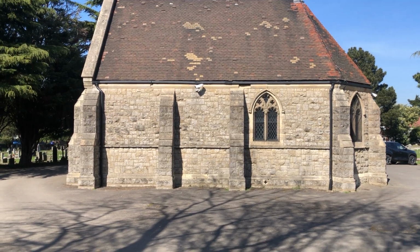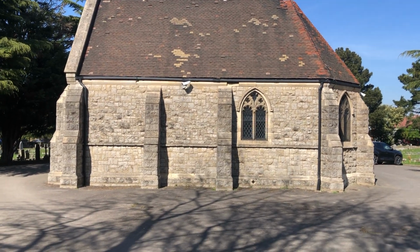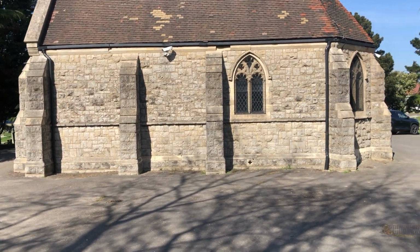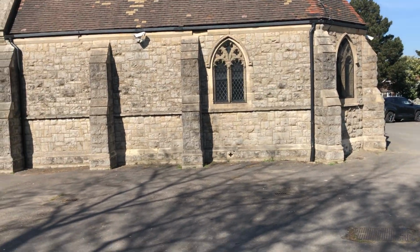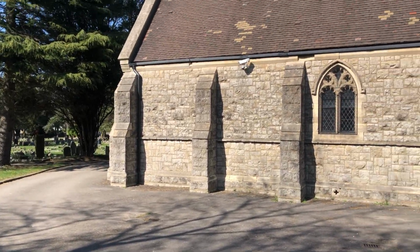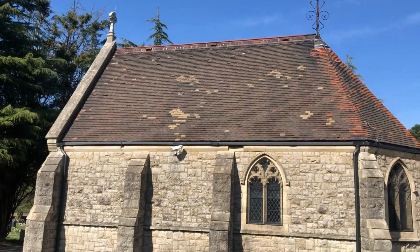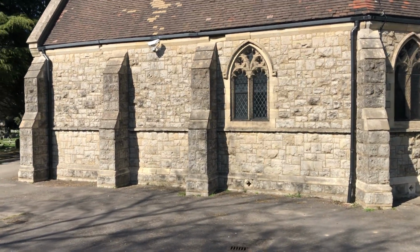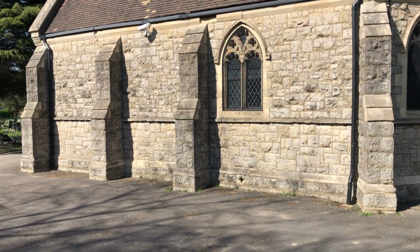I'm here today in another graveyard in Dartford called the Watling Street Cemetery. I did want to start just by filming the chapel, which is in the front middle of the graveyard itself. Guys, it's such a beautiful chapel, and it was erected in 1913.